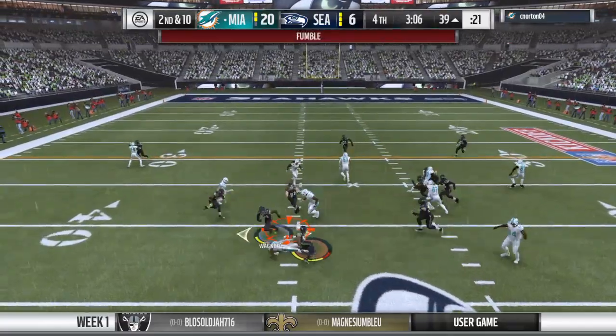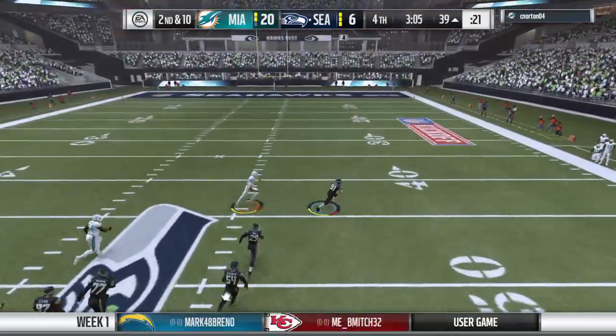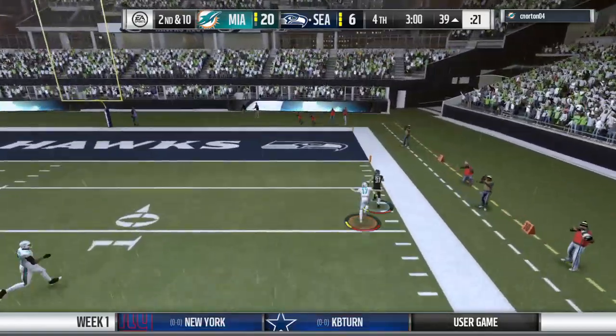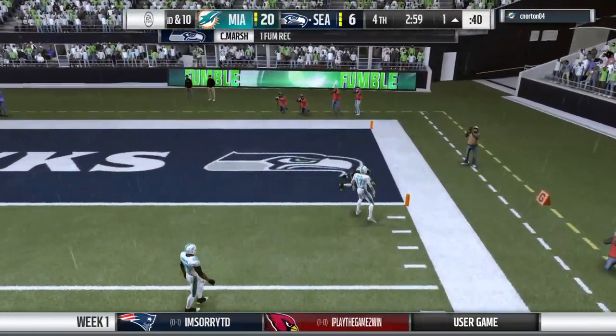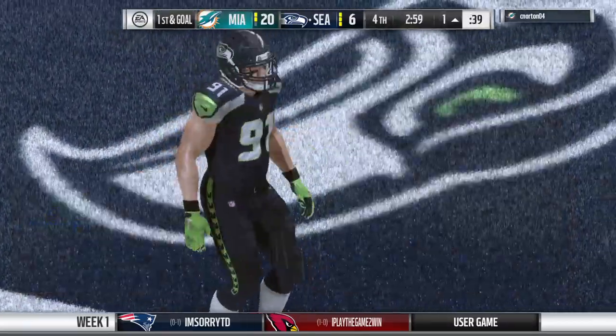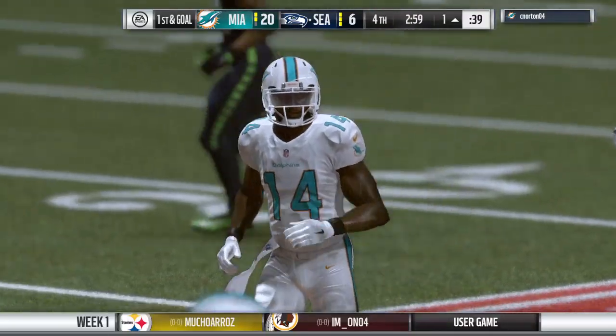They'll give it to him right up the gut. Ajayi hit. He lost the football. And the Seahawks have picked it up. It's a foot race. And he is not quite going to make it all the way in. They'll mark him down right about the 1-yard line. Seattle now ready to march out of the field.